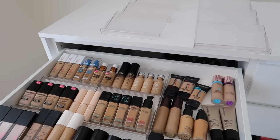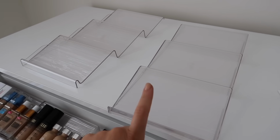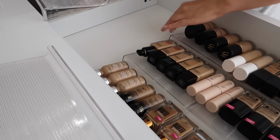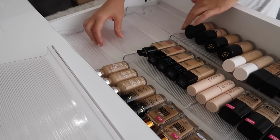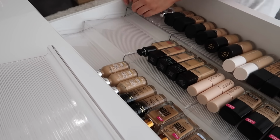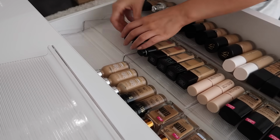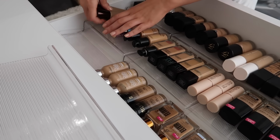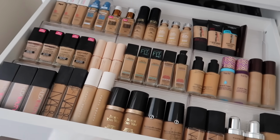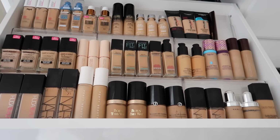Okay, so I just quickly ran to Solutions and picked up another one. They come in a 2-pack, so now I'll just have an extra one. But yeah, so I picked up another one of this. So now I'm about to put it in. I feel like that looks so amazing. I'm so happy. Even though I have no room, it just means I can't hoard any more foundations, but that's okay.